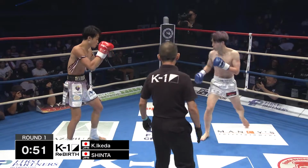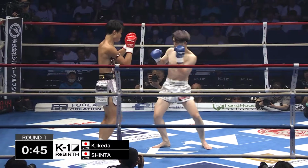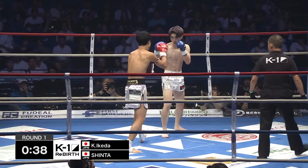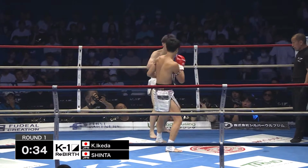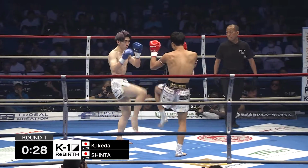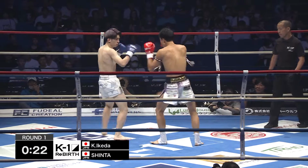Shinta trying to move forward, wants to get on the inside to negate the kicking arsenal of Ikeda. Checks the low kick, counters with a left round kick. Good right hand, slips it through nicely, does Ikeda, and again. Doing everything right so far, Mike, is Koji Ikeda in this first round. Yeah, Ikeda's strikes just look so crisp in comparison. He's doing beautifully well to crack through the guard of Shinta right now.